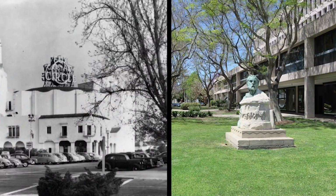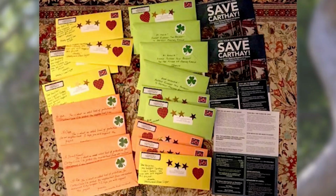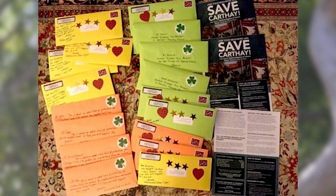Perhaps it was the visible wound of a lost architectural icon that made the residents of the Carthay neighborhoods especially sensitive to protecting their history. In 2020, the Save Carthays group was formed with the goal of adding the district to the National Register of Historic Places. Together, these 3 neighborhoods were stronger than they were on their own when it came to expressing their historical significance in a national kind of way.